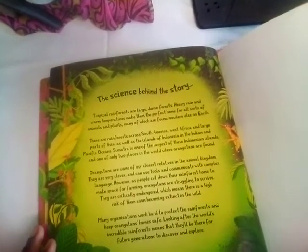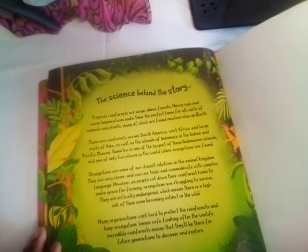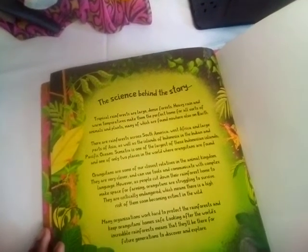That's the end. Let's see the science behind the story. Tropical rainforests are large, dense forests. Heavy rain and warm temperatures make them the perfect home for all sorts of animals and plants, many of which are found nowhere else on Earth. There are rainforests across South America, West Africa, and large parts of Asia, as well as the islands of Indonesia in the Indian and Pacific Ocean.